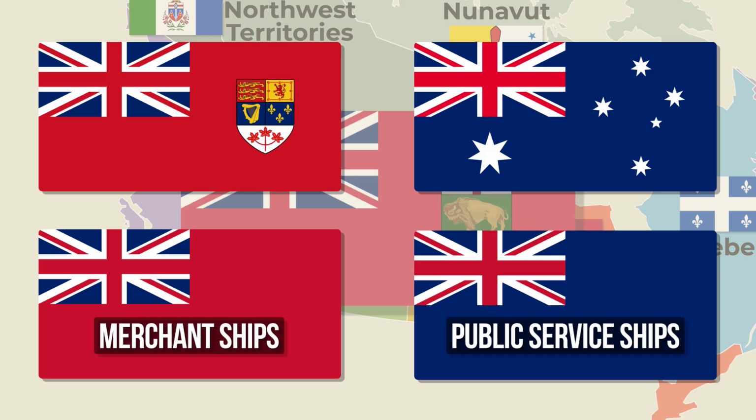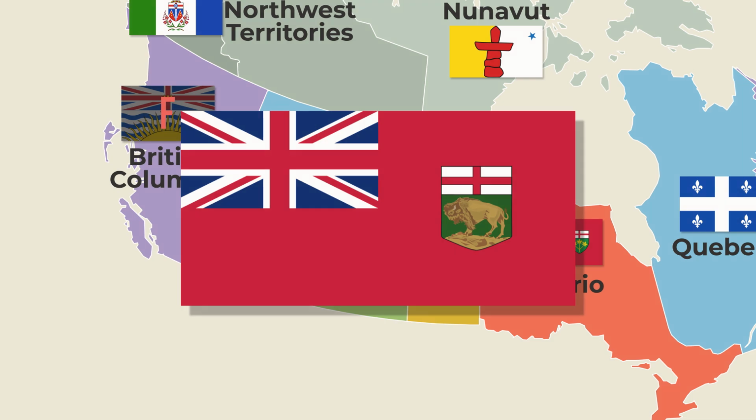The original flag of Canada was based on the red ensign, whereas the flag of Australia is based on the blue ensign. All of that to say that the flag of Manitoba follows the same pattern as the old flag of Canada. It's basically just a red ensign with the Manitoban coat of arms on the right. Again, you've got the red cross to represent the Hudson's Bay Company, but this time below it, there's a bison, also known as an American buffalo.